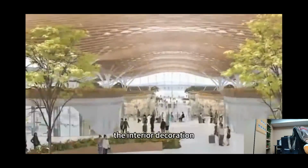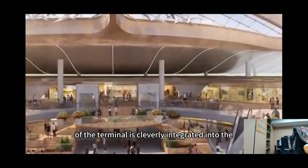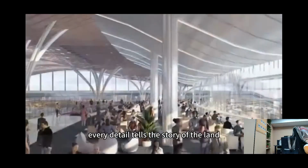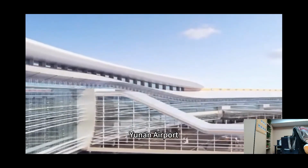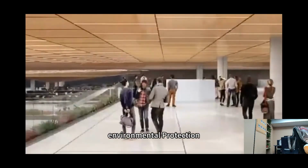In the video, the interior decoration of the terminal is cleverly integrated into the ethnic customs of Yan'an. From murals to sculptures, every detail tells the story of the land. Yan'an Airport terminal design pays special attention to green environmental protection.